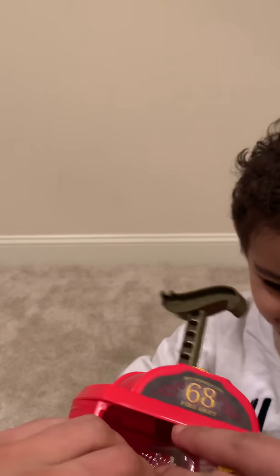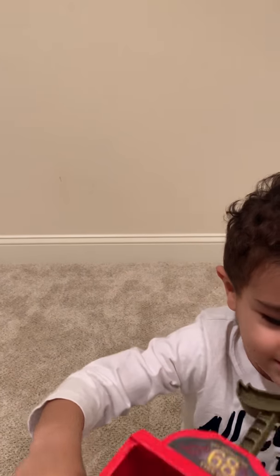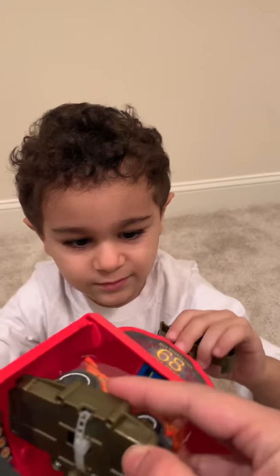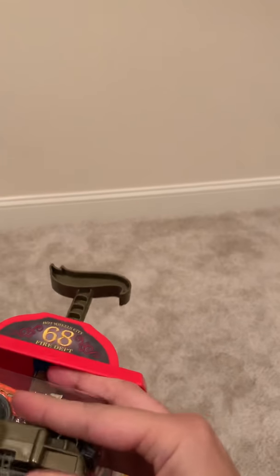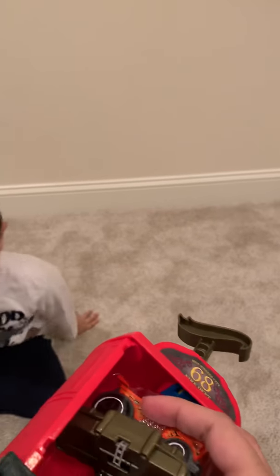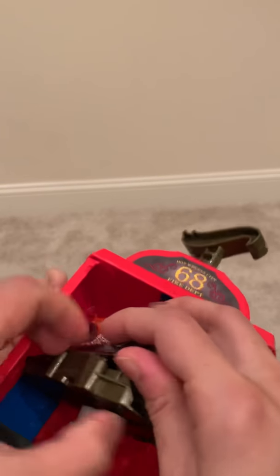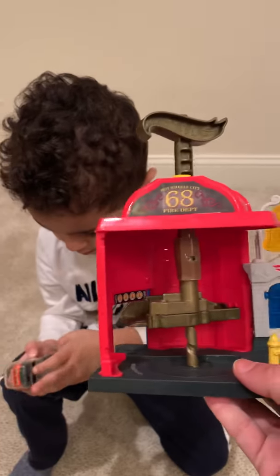Let's try. Ding dong, ding dong, ding dong. Oh, we need the scissors again. Ding dong, ding dong. Mommy. Look at the door. Mommy, who go out this door? Liam, look, the car is out. Oh, Mommy, let's open it up. Oh, this is so cool.